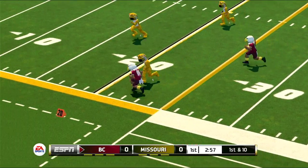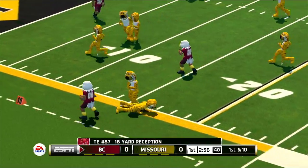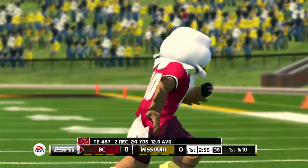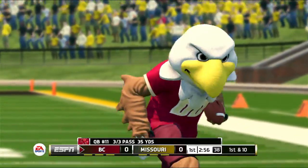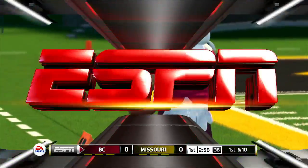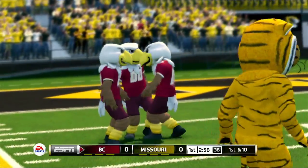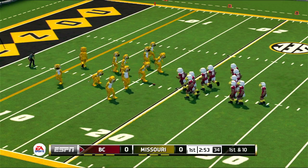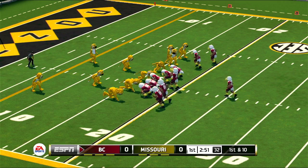Pulls it in, and he's in the open field. Knocked out of bounds at the 17. That one's more than good enough for the first down. Well, Brad, that is a great play by the quarterback to find his target past the marker to keep this drive moving. From the 17-yard line, first down.